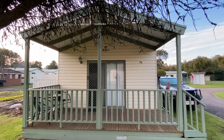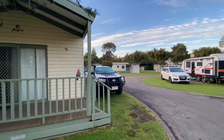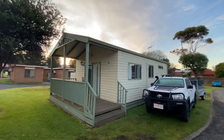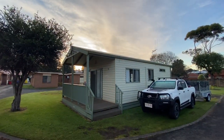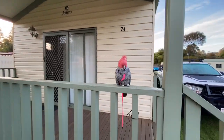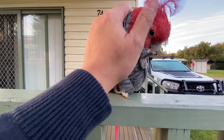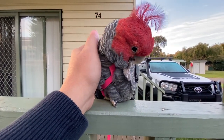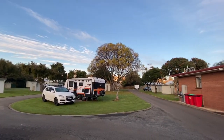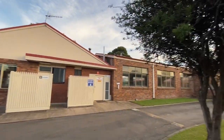So this is our cabin here. Look at that. It's beautiful, eh? So, how are you, Bubba? Is it cold? Cold morning today? You love the cold? There you go. It's a beautiful place here.